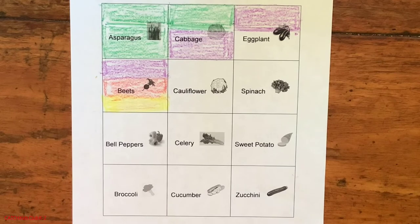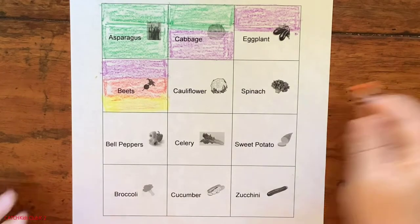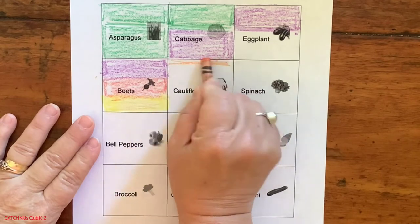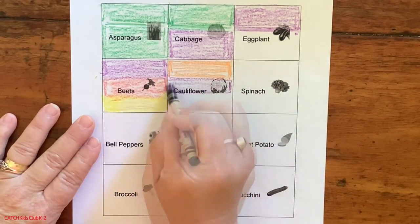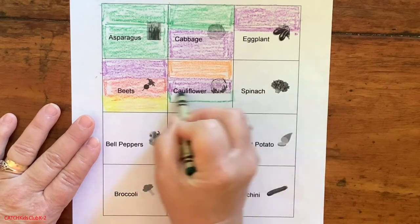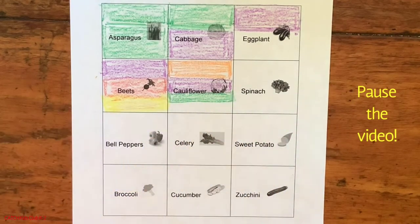Next up is cauliflower, and I know what you're thinking. Well, that's white, so there's no coloring. But guess what? Cauliflower can be orange. It can be purple. And it can be green, too. Pause the video and color in your colorful cauliflower pitcher.